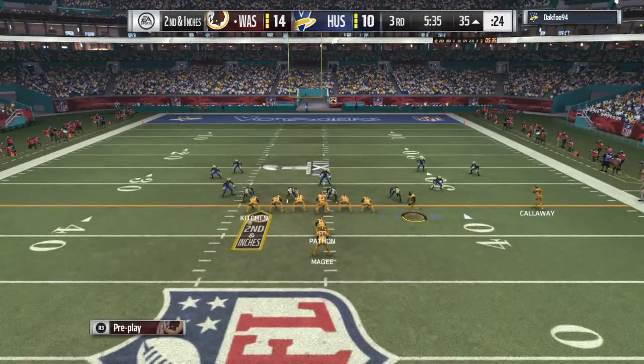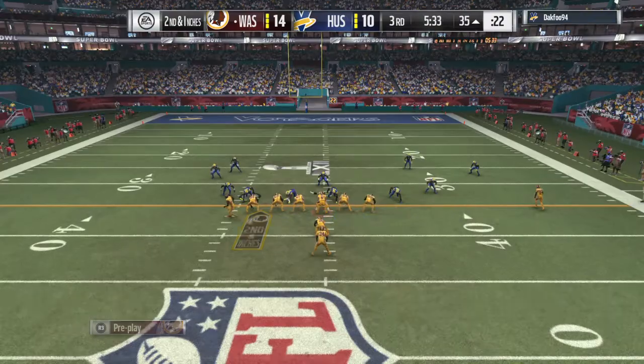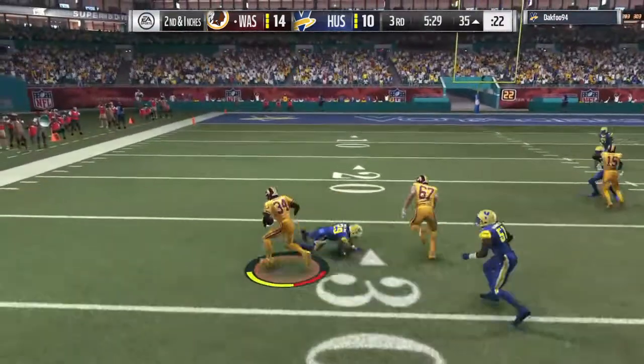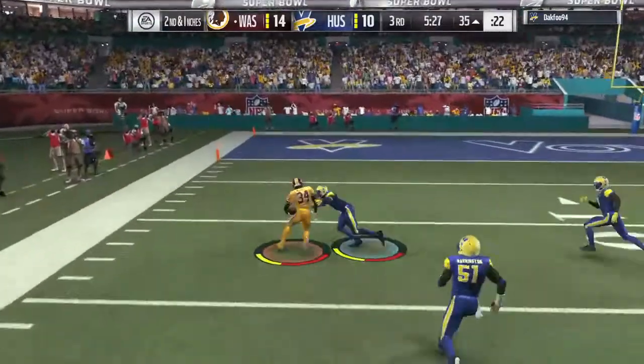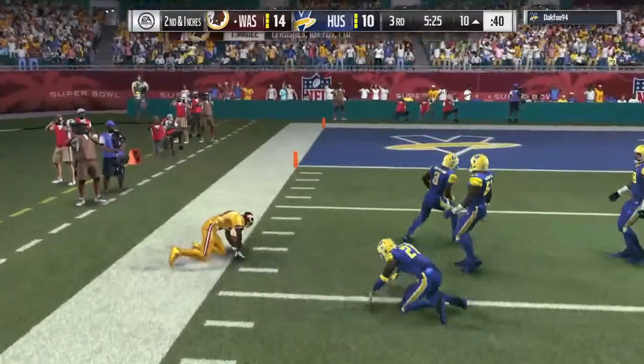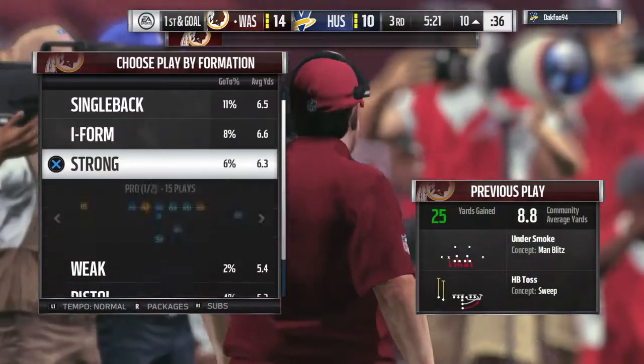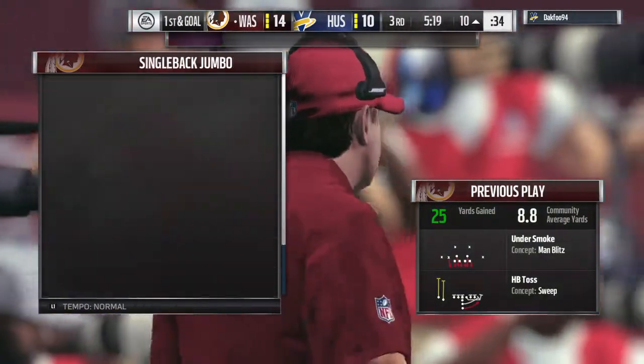And they'll send the slot in motion left. Now they'll run it on the toss. Stays on his feet. Oh, he's got some breathing room. And he's taken down, but not before reaching the 10-yard line. A really nice gain of 25 yards.